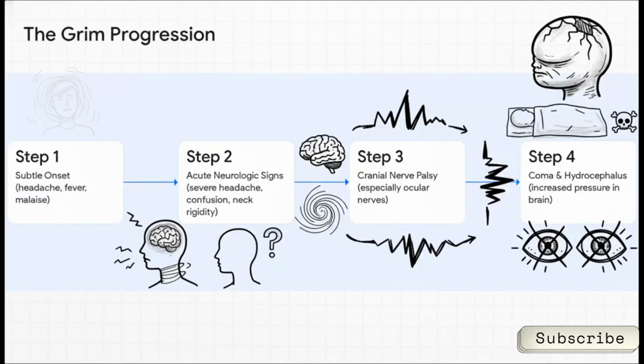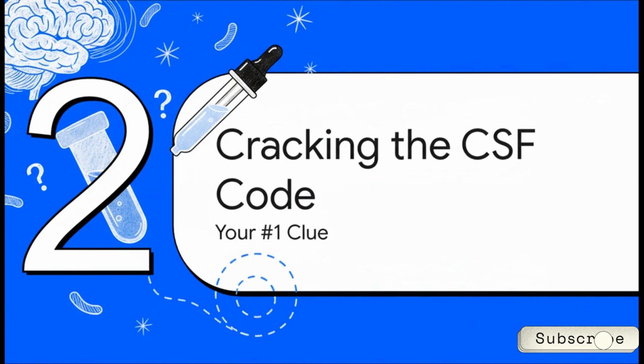This slide really maps out the step-by-step decline if you don't catch TBM early. You can see how it goes from those vague, I just don't feel right symptoms in step 1, and then bam, you hit step 2 with serious neurologic signs. From there, the inflammation can start messing with the cranial nerves, especially the ones that control the eyes, in step 3. And if it's still not stopped, it can lead to massive pressure in the brain, coma, and even death in step 4. So the clinical picture is starting to look pretty suspicious.